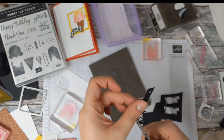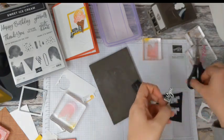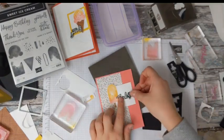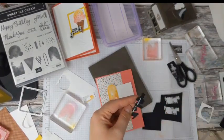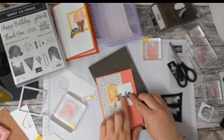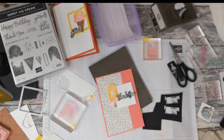Okay, nearly there. And then we've got our little thank you to go across. Like so. So I'm just going to grab one other thing.